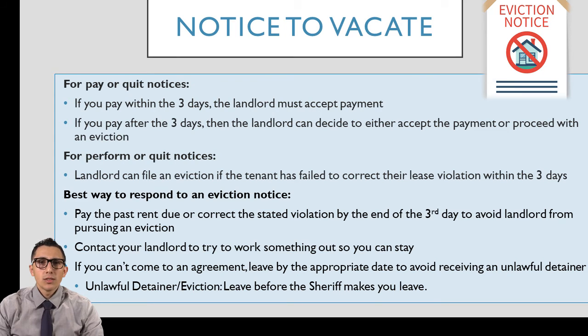The best way to respond to an eviction notice is to pay the past due rent or correct the stated violation by the end of the 3rd day to avoid the property owner pursuing an eviction. Contact your property owner to work something out and come to an agreement so you're allowed to stay. If you cannot come to an agreement, leave by the appropriate date to avoid receiving an unlawful detainer. This means to leave the property before the sheriff makes you leave.